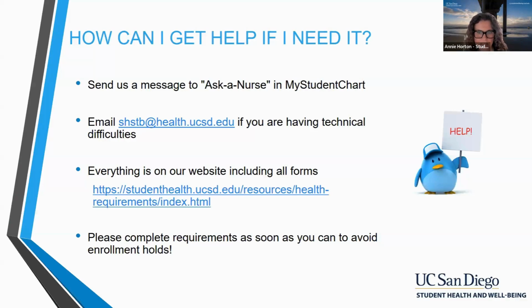And in terms of getting help, the primary way, assuming that the help isn't regarding setting up your My Student Chart, is to go to Ask a Nurse. If you are having any sort of technical issues, there is an email address here that goes through to our medical records, and we will have a team to try and assist you with any technical issues, VPN issues, or anything else that you're struggling with.